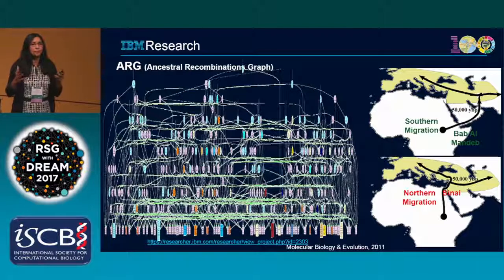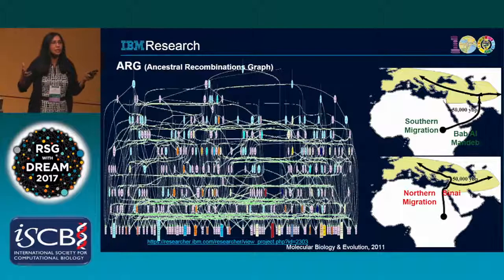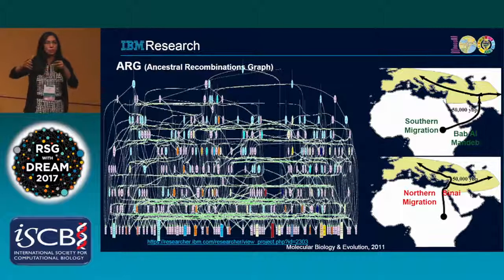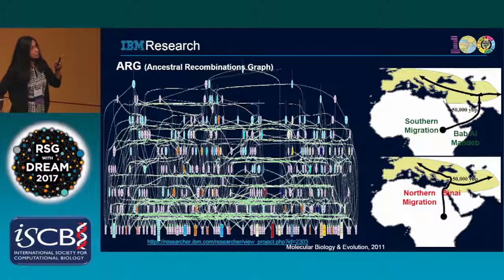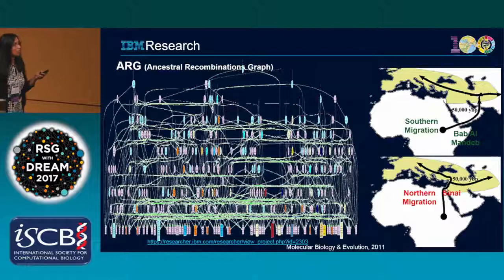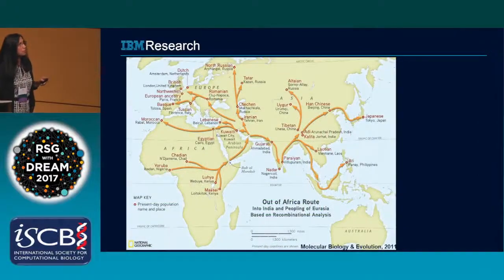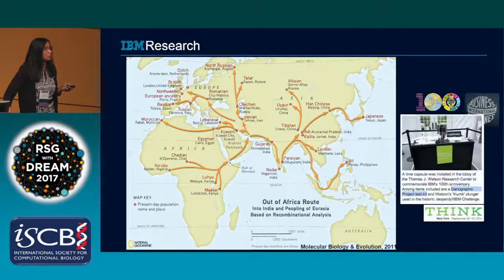There is consensus in the community that we as humans originated in Africa. And the question is, which route did we take when we left Africa? Our analysis actually favors the southern migration through Bab al-Mandeb over the northern migration through Sinai. In fact, we redrew this out-of-Africa map along with some deep incubation point in South Asia. And since then, there have been other papers which have corroborated these results.